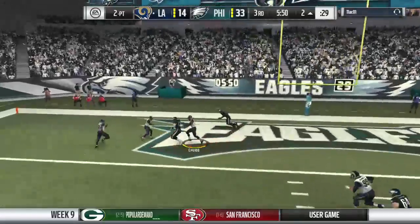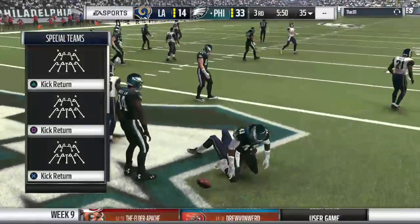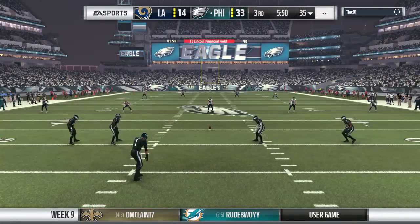And you know how many times into a double team, and it's intercepted. A great read, and it's picked off. And a big turnover there as his guys will get the football back.